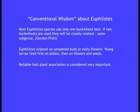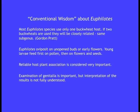And so reliable host plant associations are considered important. Whatever buckwheat these blues are associated with may define what the species of blue is. That's one of the ways that we try to figure these things out. And examination of the genitalia is important, but interpretation of what we're seeing with the genitalia is another matter. They're complex, they're difficult. We've been fussing around with them and we're finding them pretty difficult.